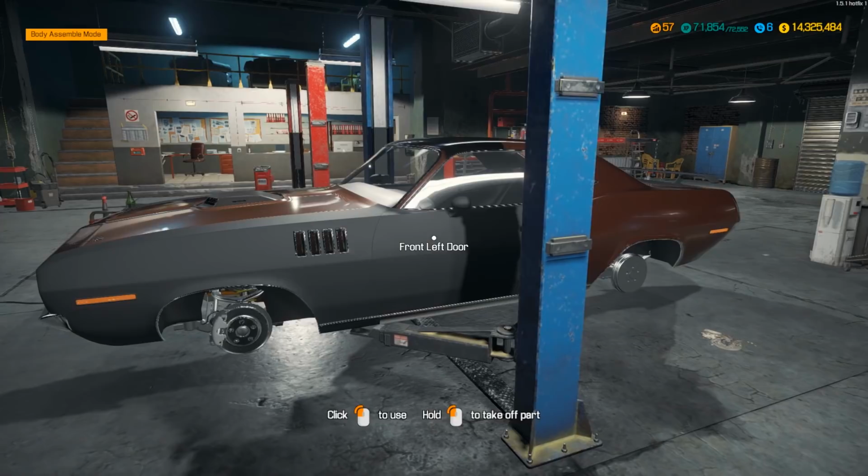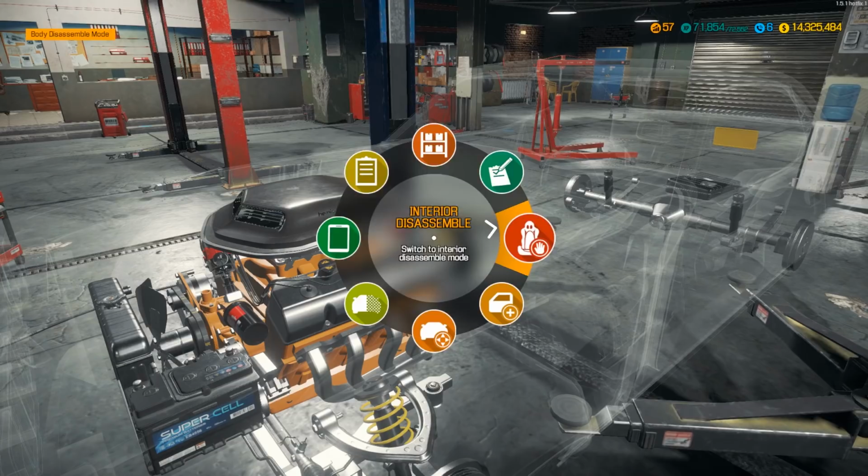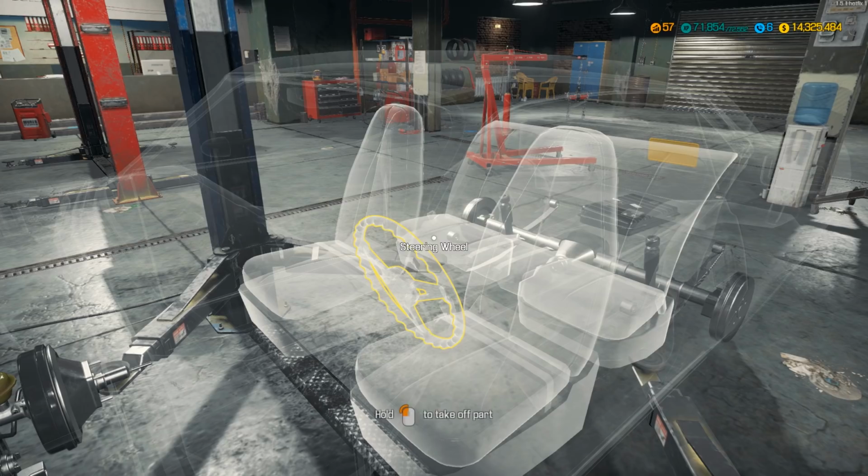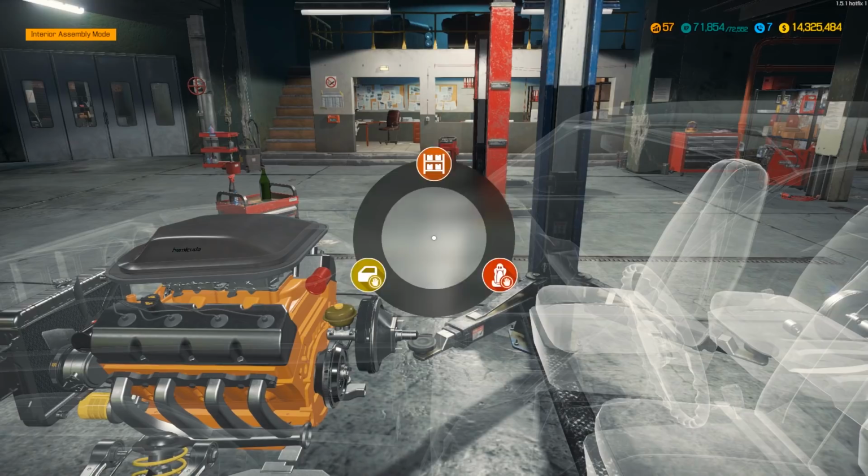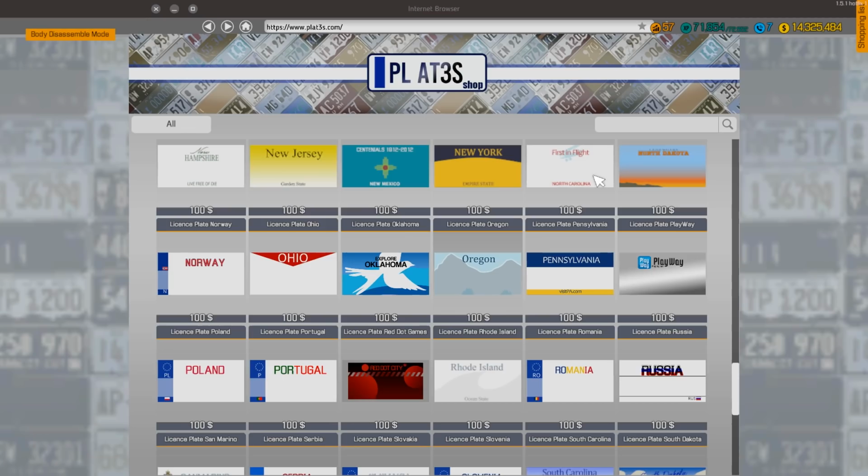We're going to need to go ahead and put in some material, I suppose. Oh, we got a bench too. Front left seat. Steering wheel. All right. Let's go ahead and hop into the interior.